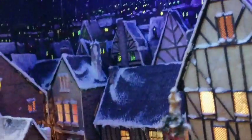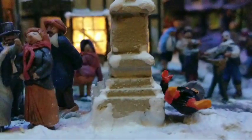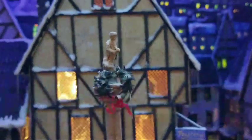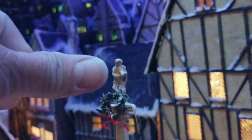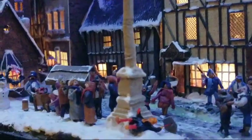Yeah, I have thought about making an animation. Wouldn't that be fun? Let me tell you a little bit about what's going on. So here's a replica, if you will, of Nelson's monument in Trafalgar Square. Just to give you a sense of scale, there's my thumb next to Nelson's monument. So it's pretty small stuff.